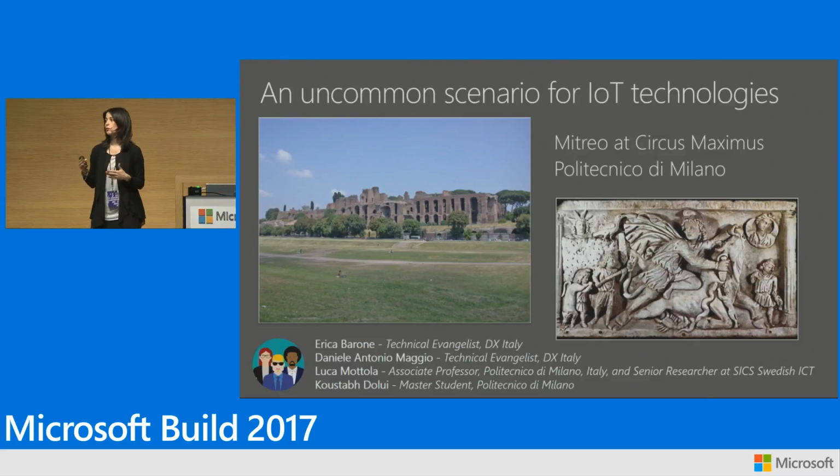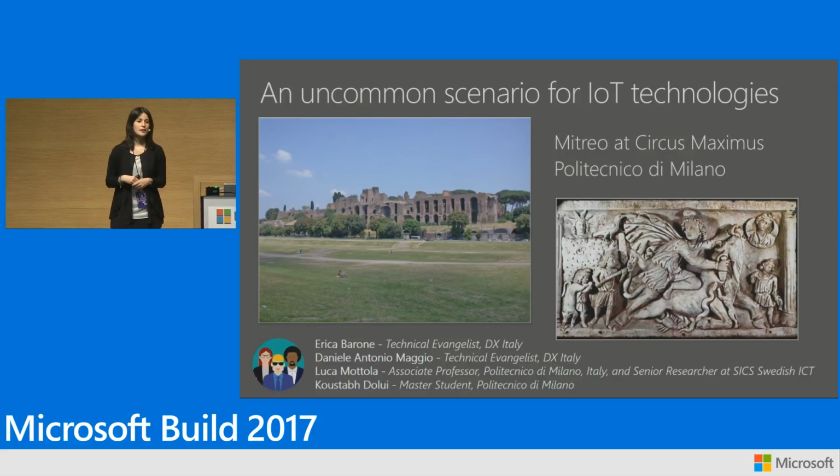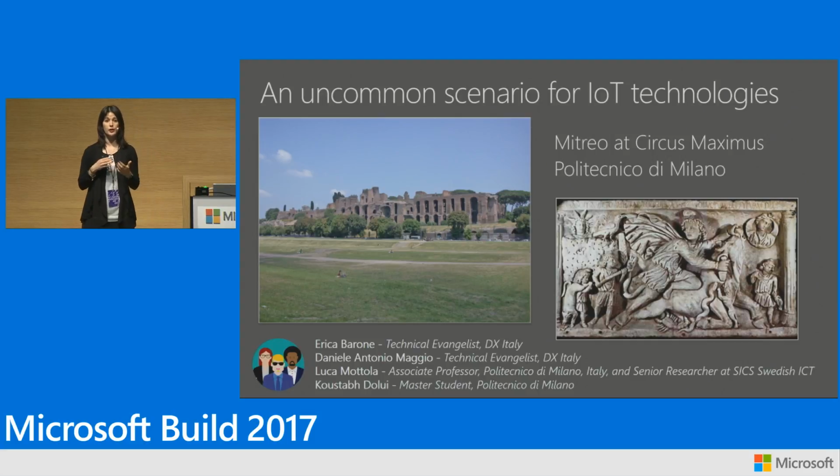The team that actually worked on this project is composed of 4 people. One, of course, it's me. Another one is Daniele, my colleague from Italy, which unfortunately could not come here to present the project, but gave a very important contribution. Luca, which is the professor responsible at Politecnico di Milano for this specific project, and Kustab, a master student who presented this project for his own master degree.